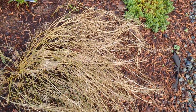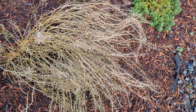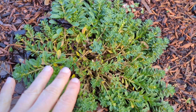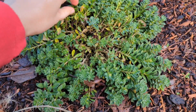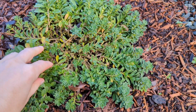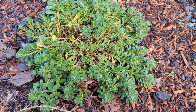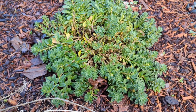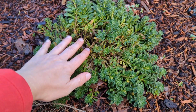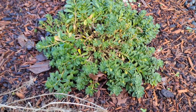We have some alyssum that I actually need to pull out. It is looking rather scraggly on my to-do list. And right here, I think this is an alyssum, the golden version of alyssum, goldenrod it might be called. I can't remember. This was planted when I first renovated this bank. And it is thriving this season, so I can't wait for it to bloom. If you can confirm the identity of this plant, let me know. I think it is a perennial alyssum, not 100% certain though.